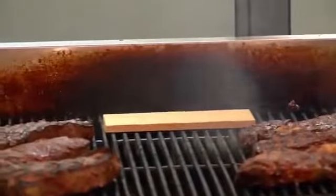Well done. Now, again, folks, if you like your steak well done, eat your steak well done, but choose the right cut of meat. Use the ribeye, use the striploin, because those have flavor, they have marbling, they have juice.